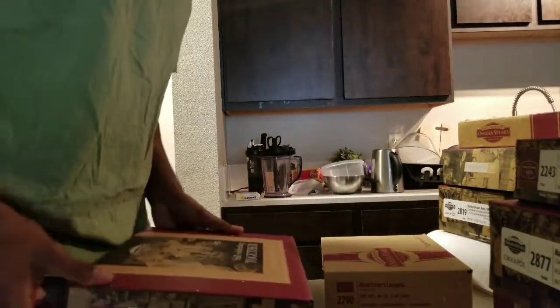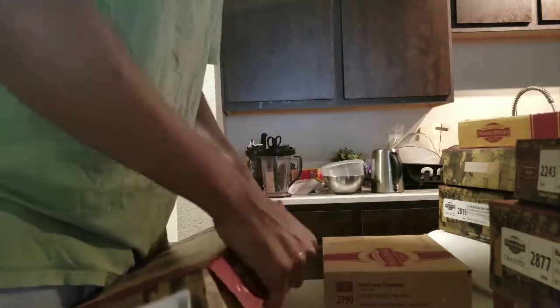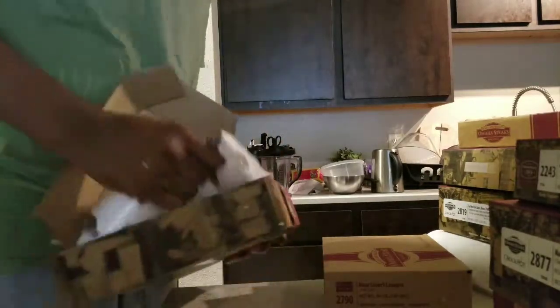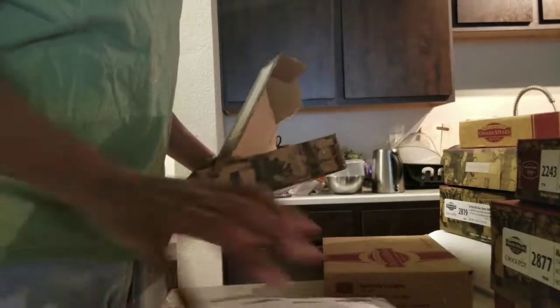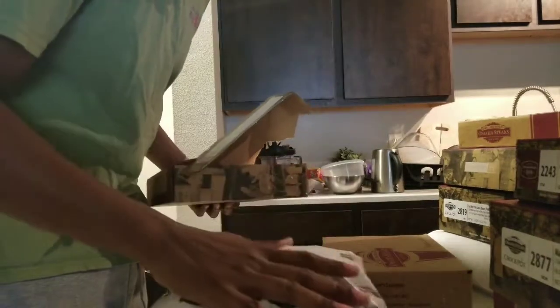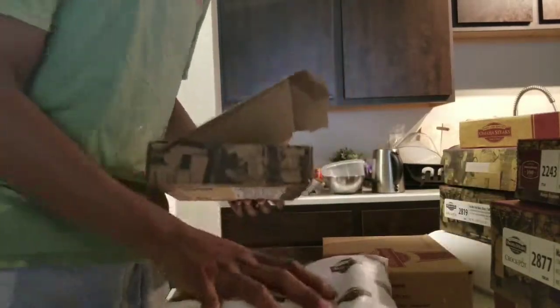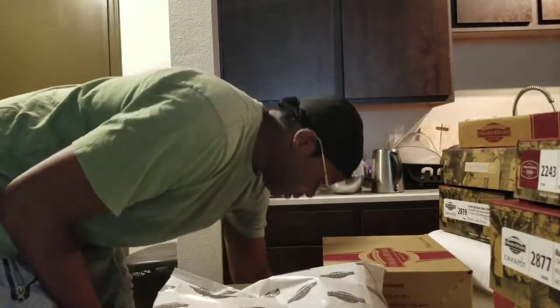Very good. Let me open one up so you guys can see it, because I'm gonna have to take it out of these boxes anyways. So it comes packaged, and this one is for a, what is that, the type of pot that you cook it in, like a skillet pot. So yeah, trash.